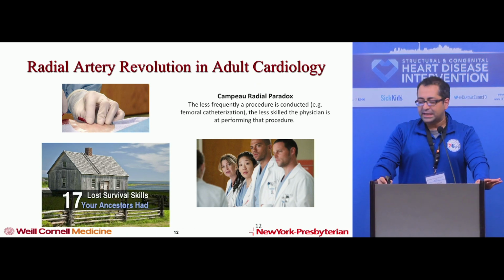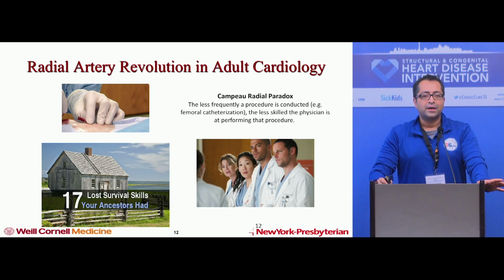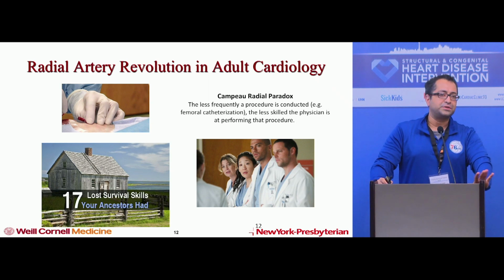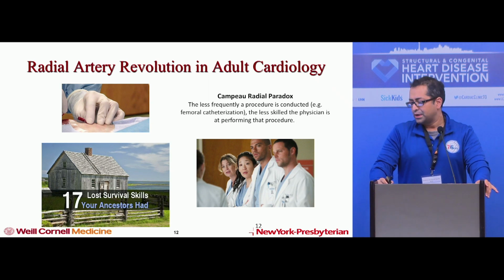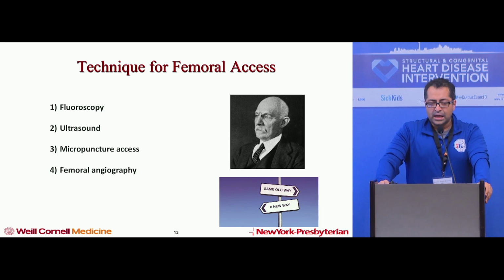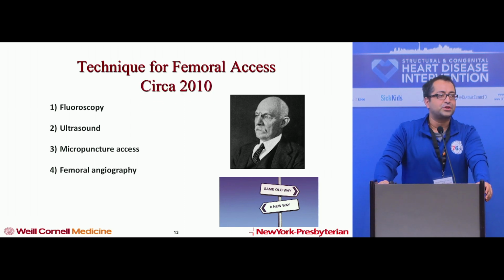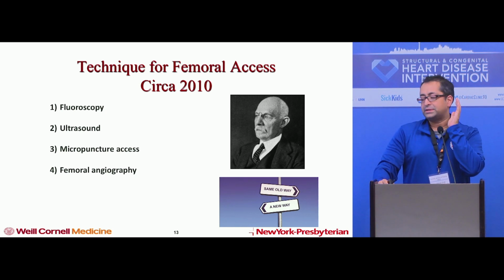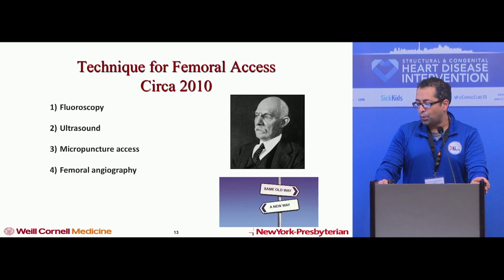The data is mixed on that, but there is a concern, and we see it in our fellows. Later on in their interventional year, they're still at the stages where we saw fellows maybe a decade ago, when it was primarily done through femoral artery. So the technique for femoral access, this talk is in some ways going to be circa 2010, because a lot of the data that supports these basics of how to get appropriate femoral access have been around for a while.